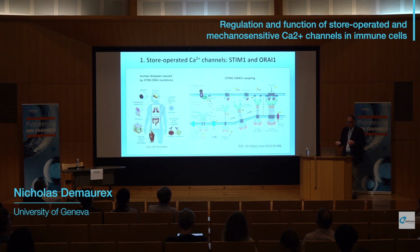So this channel was identified maybe 20 years ago, I guess, a bit less than that. It was found in a family of patients suffering from severe combined immunodeficiency, because it's essential for the differentiation of the T lymphocytes. Patients without functional ORAI or STIM suffer from severe combined immunodeficiency with infection in different organs. The other notable defect is a muscular defect. There are also some platelet issues and some other more specific effects.